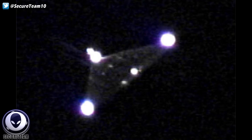Here's a comparison image. If you don't know what the TR-3B is, it's purported to be a secret government black project anti-gravity aircraft that was created from recovered alien technology. It also goes by the name the Black Manta. And this object has been seen all over the world. We've posted footage on this channel of the object. There's a lot of different renditions of what this object looks like. There's some different variations, but we have seen them.